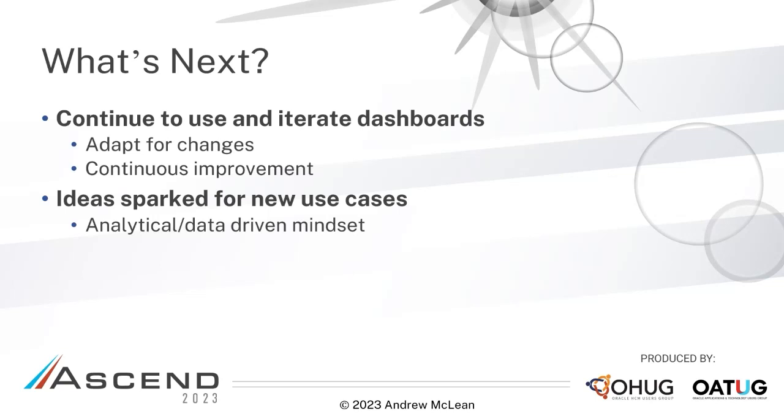They're constantly coming up with new use cases, the HR team, the leadership teams. They're all wanting dashboards now because of the success that they've seen with the recruiting team. So those new use cases are going to continue to flow in. And then the process of continuous improvement, that's going to be a constant ongoing thing for them now. And it's really going to change the way that they work and the way that they look at their data.